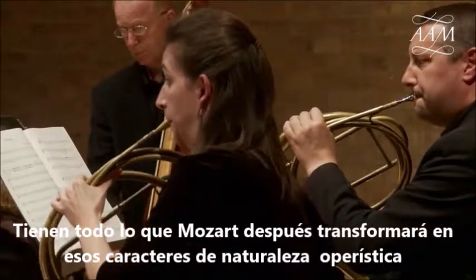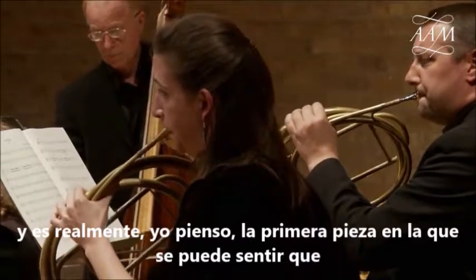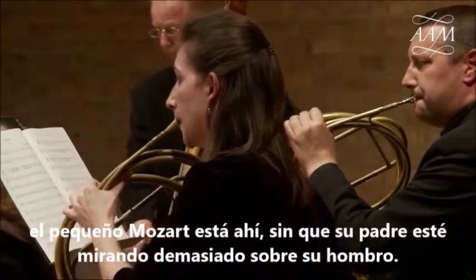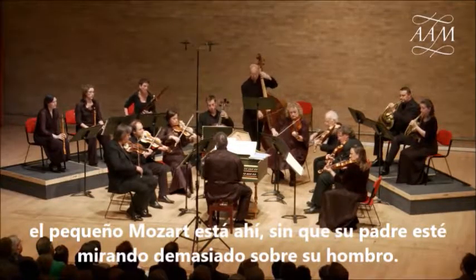It's got everything that Mozart was later to become, all these characters, this operatic nature. And it's really, I think, the first piece that I feel that you can really feel the young Mozart there on his own without his father looking over his shoulder too much.